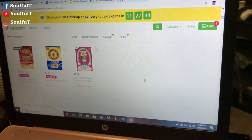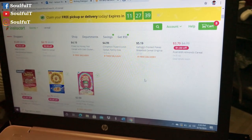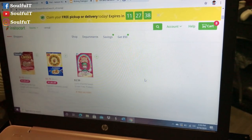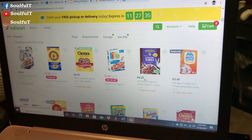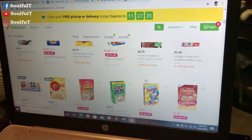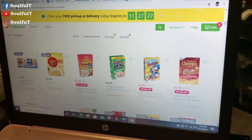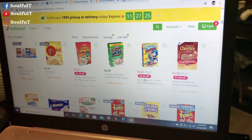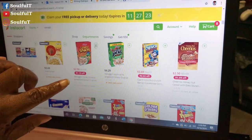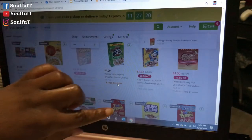Trying to figure it out. Honey Nut Cheerios and Lucky Charms. I like Lucky Charms too. Oh, Fruity Pebbles. That's what I need in my life. Oh, never mind. I need Honey Smacks. Oh, man. I ain't had no Honey Smacks. Get that Honey Smacks. That's $2.50 for the 15 ounce. Get two of them. We ain't had no Honey Smacks in long. One is mine. Okay, get one for us. And then give me a Fruity Pebbles.